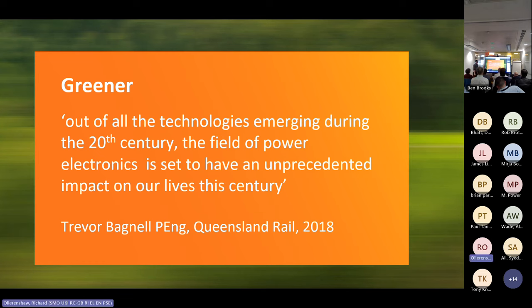For greener, this is a quote from Australia, because we weren't actually the first people in the UK to figure out that power electronics is a solution that can help us be part of our green toolbox for rail. That was actually the Australians. And we weren't even the first to figure out that power electronics could help us on our own type of OLE. That was, again, the Australians. This guy in Queensland, he's their chief M&E engineer. He's written a few papers, and I thought this was good.